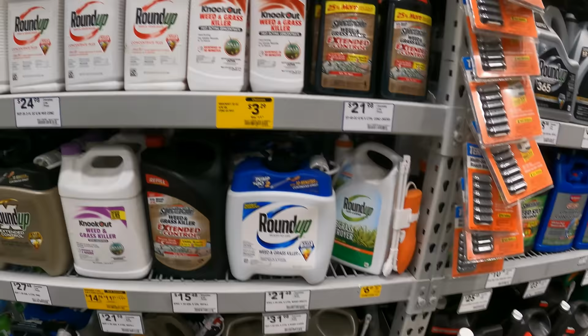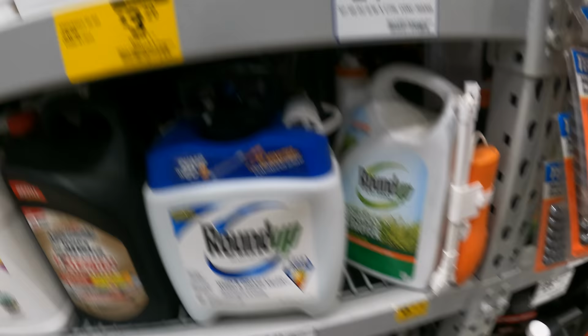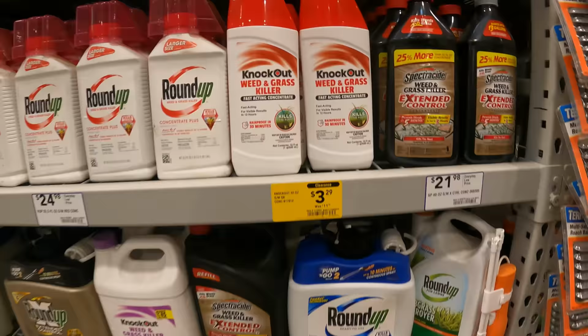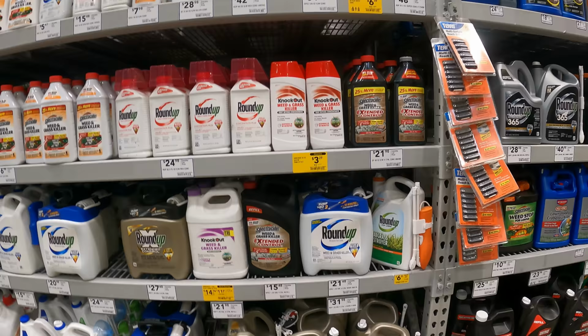YouTube, this is what I couldn't find last time. We did find the Roundup, but drop through price again. Was 26, now $6.03. Crabgrass Destroyer and the Knockout Weed and Grass Killer was 12, now $3.29. So we found those. Last time I only found the spray. So very excited to get my hands on this.